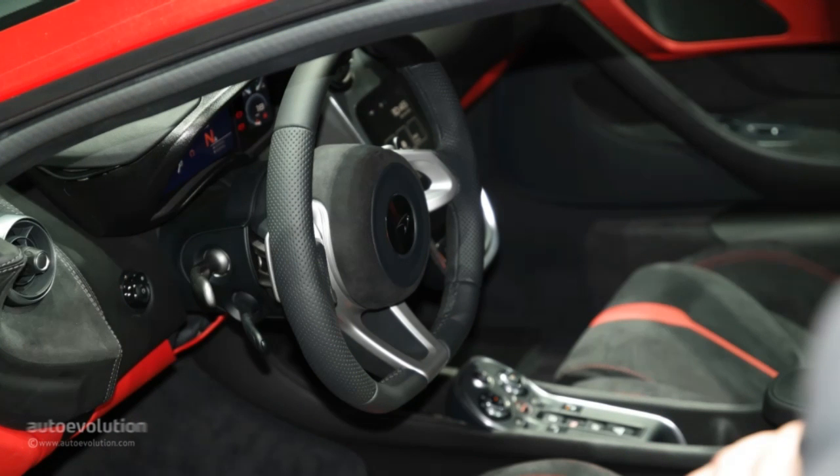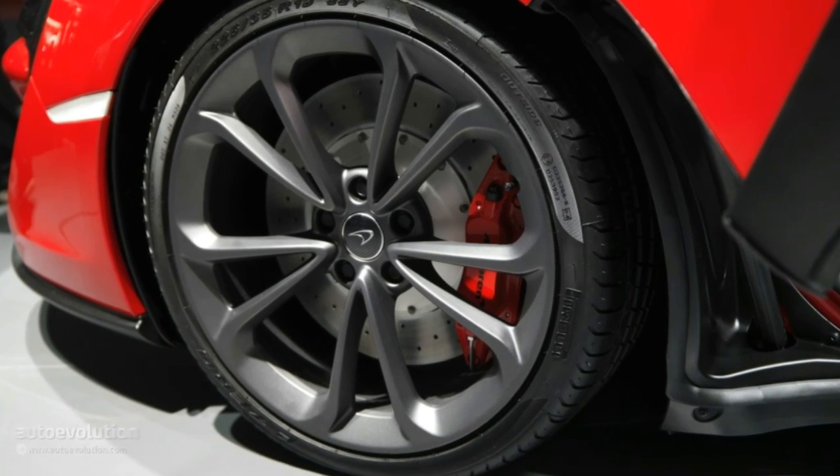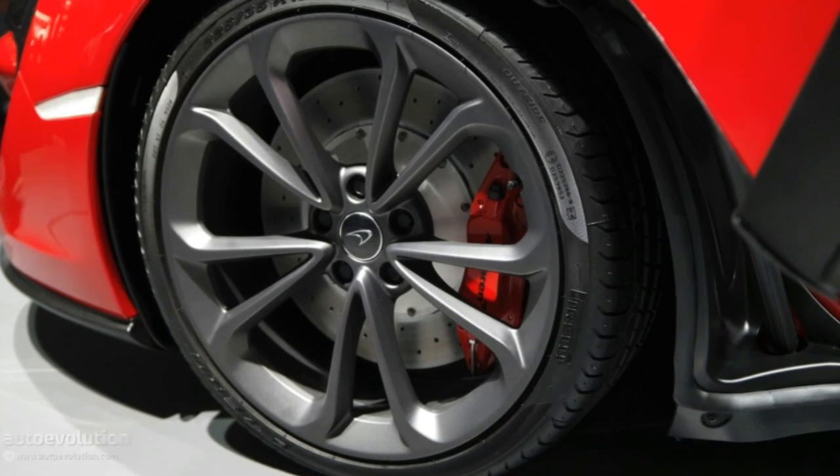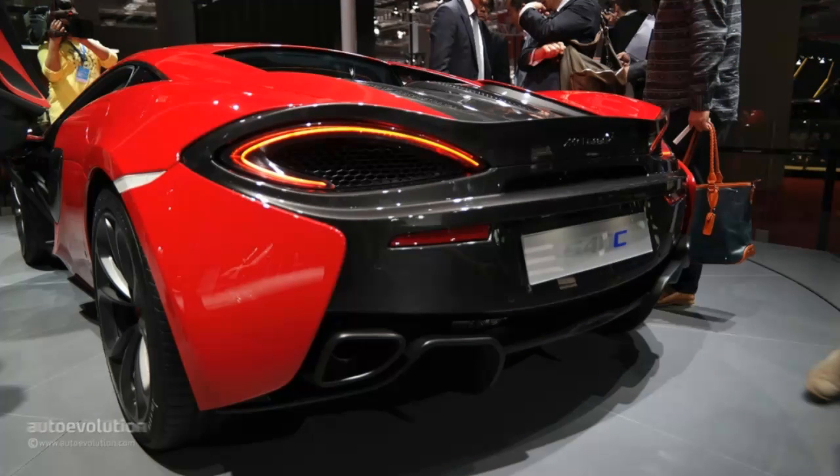As a matter of fact, that title means that the 540C costs just £126,000, €174,665 or $188,520, and that's far from what normal people can spend on a car.